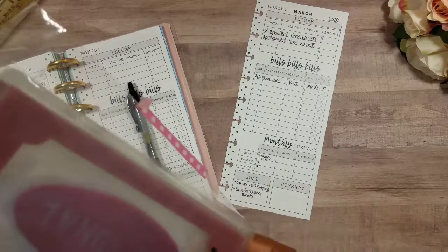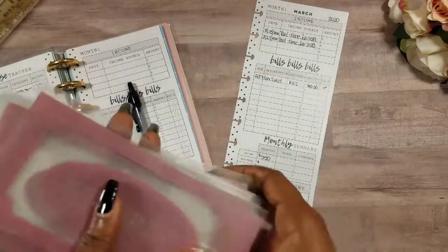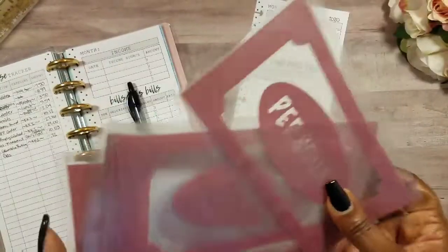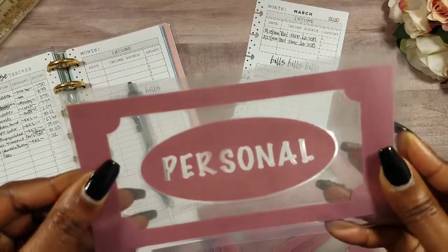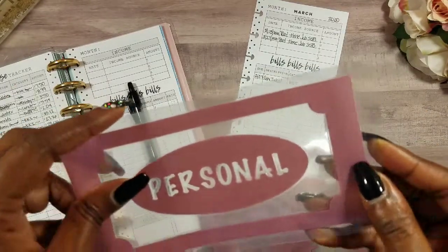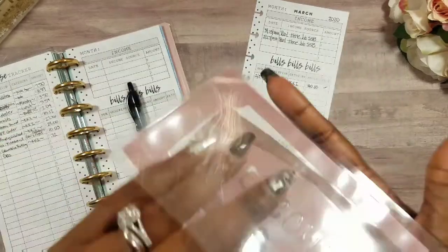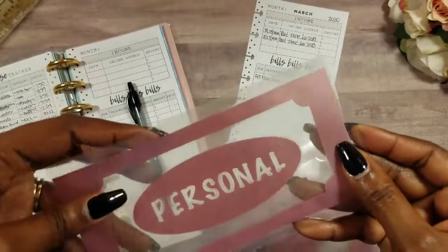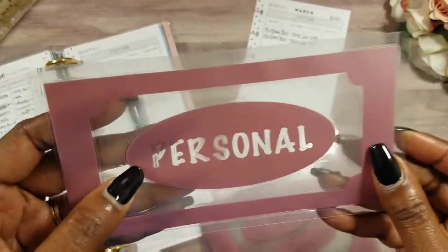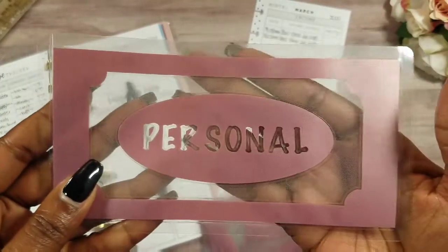Use washi. I'm going to pull these out. And I love, first of all, can we just talk about how this looks? This is so cute. I love how it says personal on there and how you would be able to see the cash. I love how it has like a rose gold tint. So, so cute. So I have one for personal.